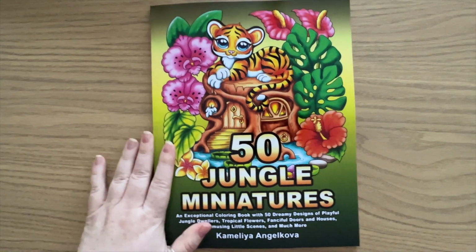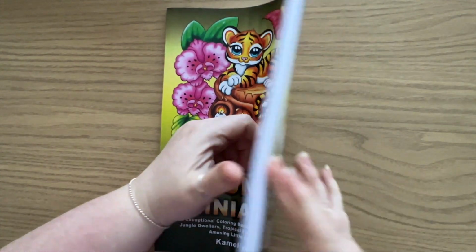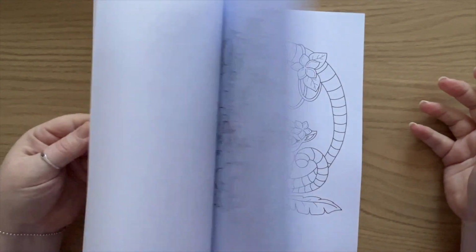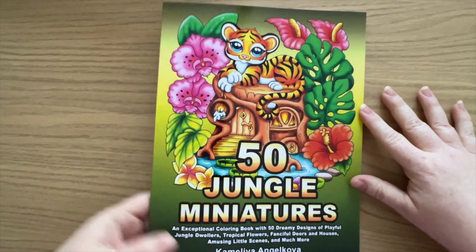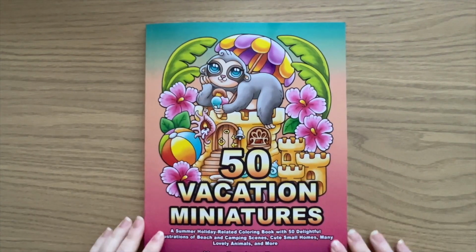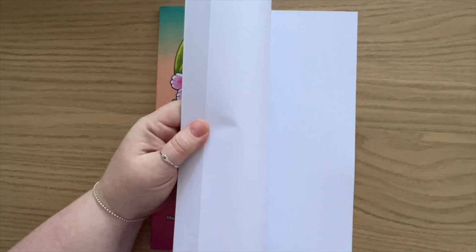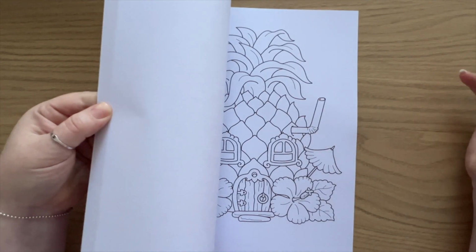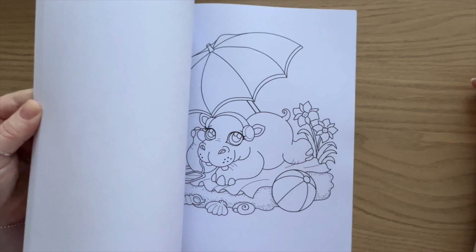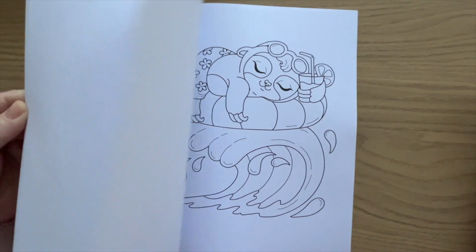I also purchased a few Camellia Angel Cova miniatures books because I enjoy them so much. So I got 50 Jungle miniatures. Again, there's lots of flips of this online, but I'm happy to do one if you would like me to. And then also 50 vacation miniatures. So I am working through collecting the miniatures before I splurge into any of her other books. I do have a couple of her mandala books, but other than that. Oh, how adorable. So yeah, vacation miniatures.